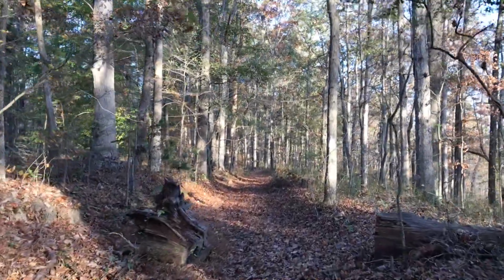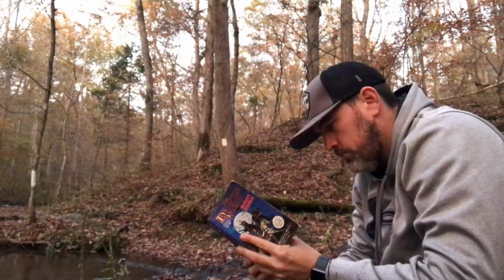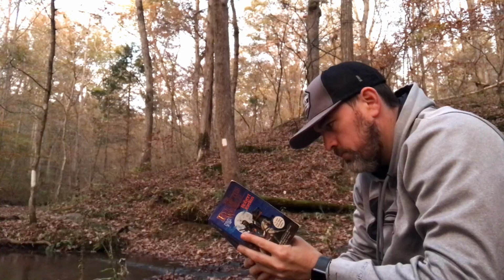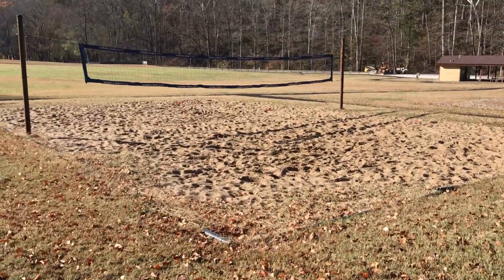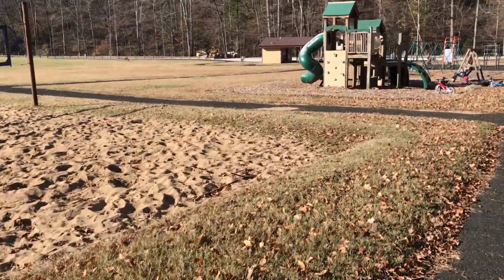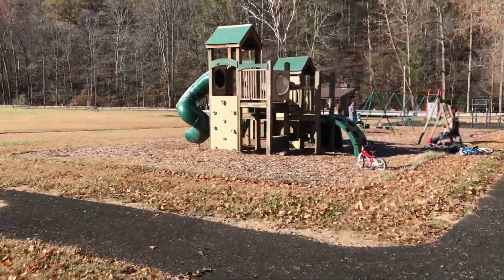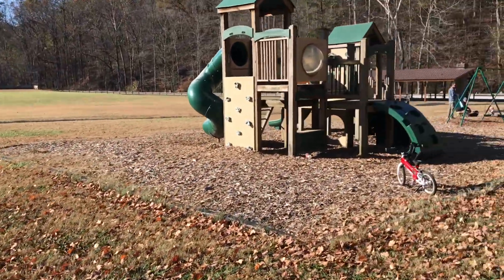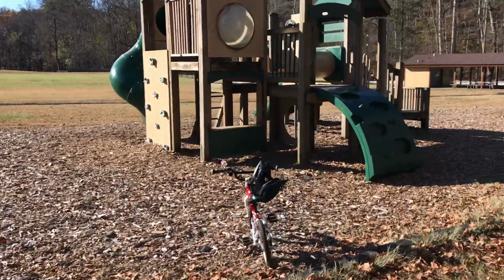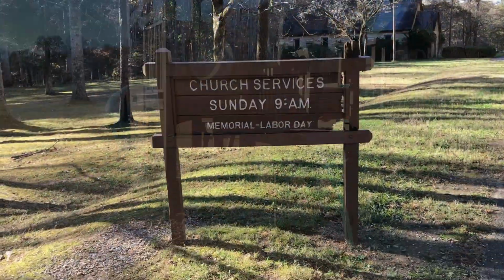As always, activities counts for 20 points, and there's plenty of things to do at the park, from backcountry hiking to finding a little quiet place to read a book. At the main campground, you're going to see things like this volleyball pit, open fields for running and playing soccer or frisbee. This playground was very new and super nice. The walking trails were kind of padded with that rubberized material, so very easy to go on some walks.